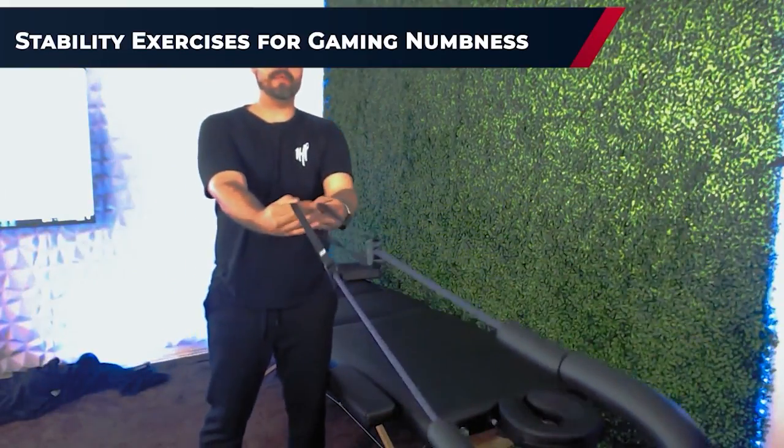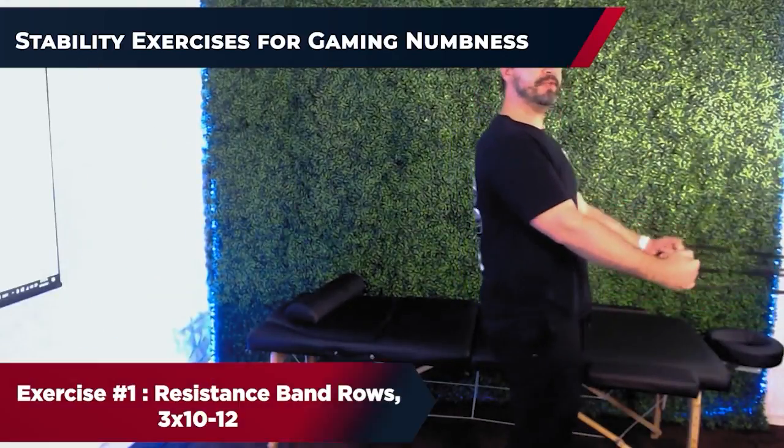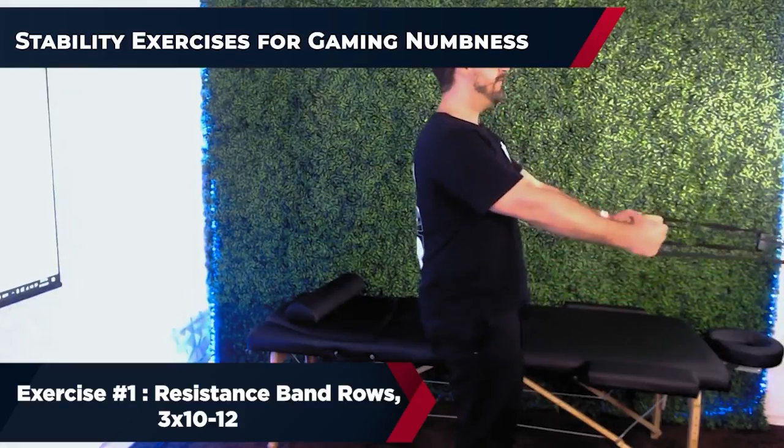So first exercise we can do to strengthen those back muscles. This is a compound motion that you all should be doing. Everybody should be doing this motion. I don't care who you are. Everyone should be doing a row.